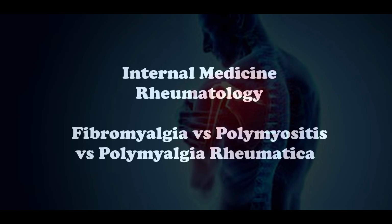PMR, the last one, polymyalgia rheumatica, I think of older people, ages over 50 years old. The primary thing that they experience is stiffness. It's not weakness, it's not pain, it's stiffness. They can experience pain in the shoulders and the hip girdle. That's pretty high yield on the test, and also their neck.